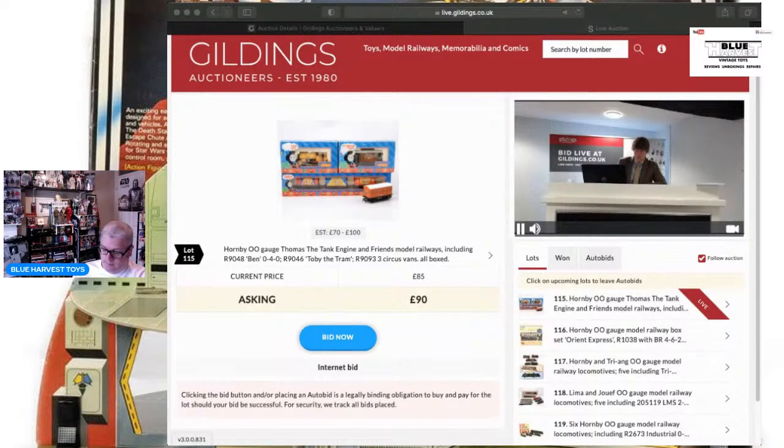But 115, we've got two Hornby locomotives. This is the Thomas the Tank Engine items. I think there's four things in the lot here, and I've got a bid on the book here at 120 with me. Internet's out, it's 120 with me. My bid is 120. My bid at 120, 130. I'm out now. 130 online, I'm done at 130.